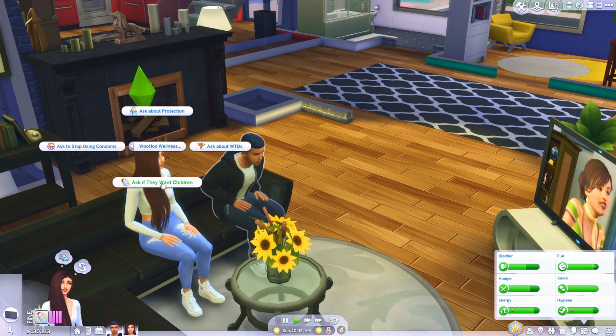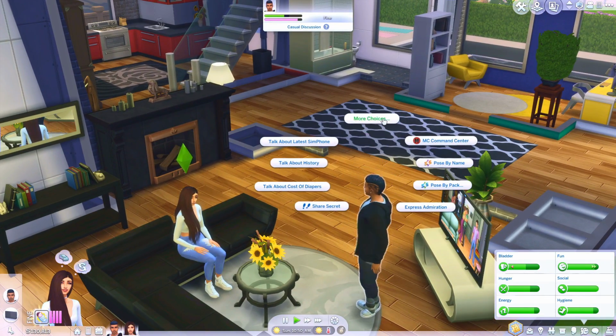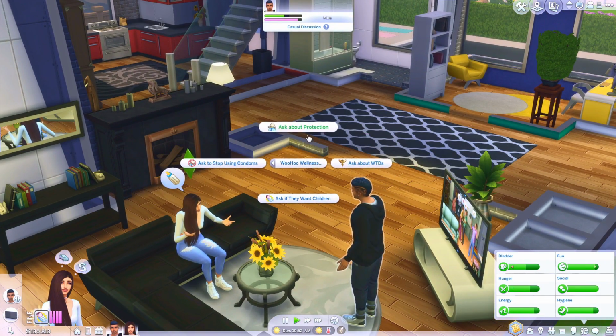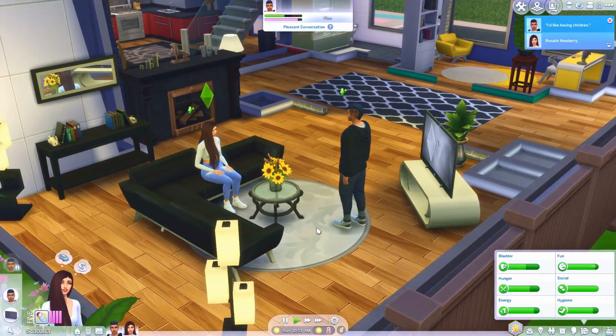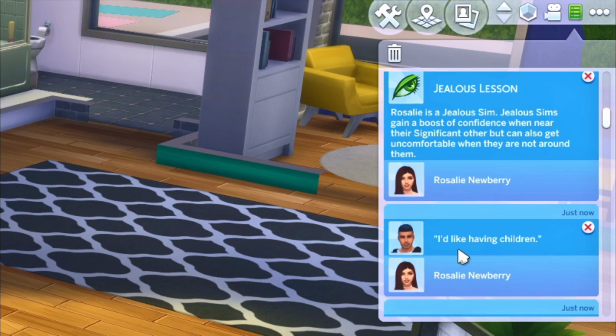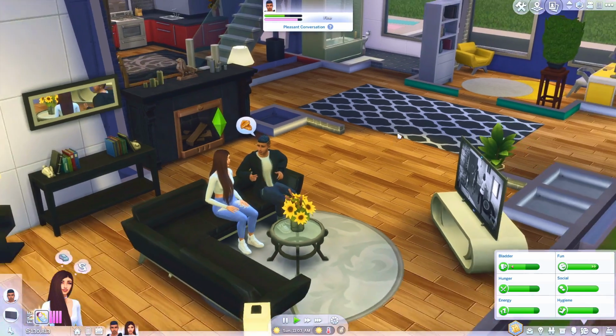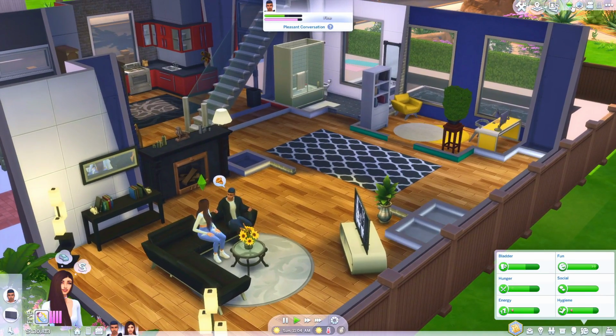Let's have her ask if they want children, and then we're gonna have her ask about protection, just because I'm kind of curious. We're not gonna ask him to stop using condoms right now, but we will. He says I'd like having children, and then he says I have condoms. So yeah, basically he has condoms.